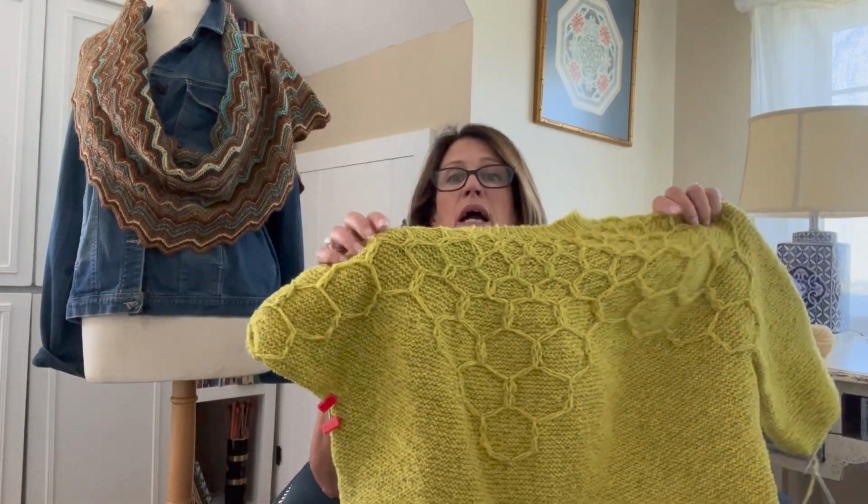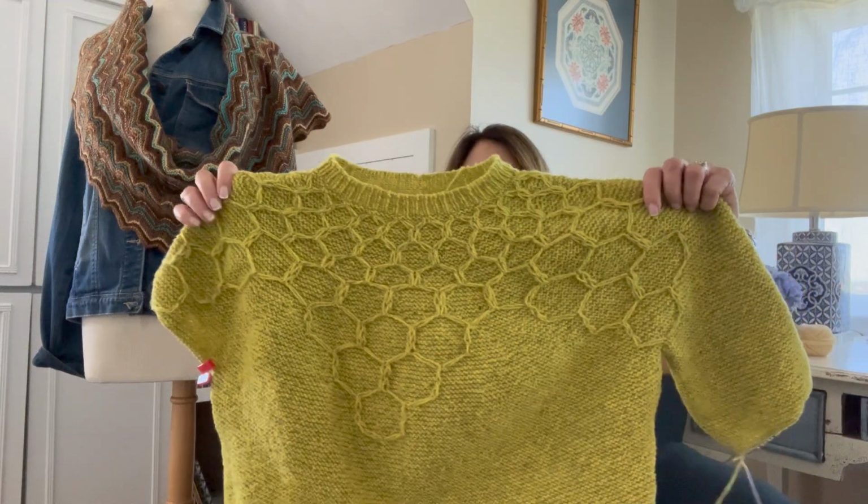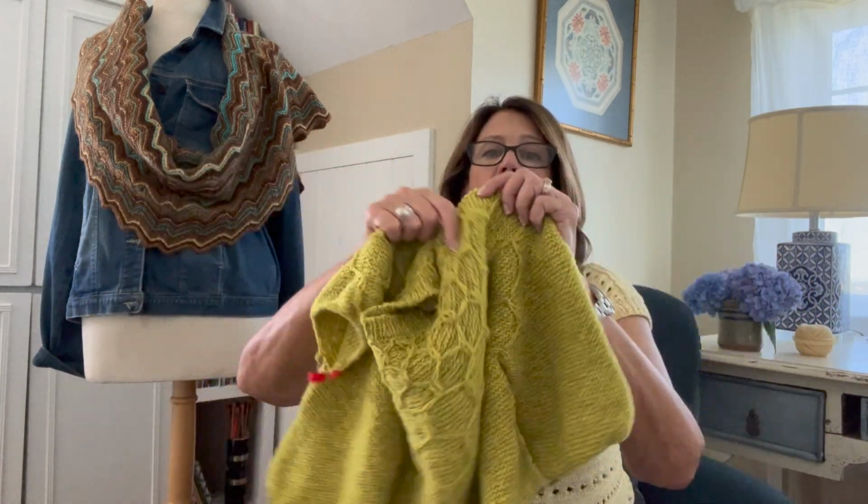And I'll be careful not to pull too tight. That's why I like to use a needle that is smaller, so that I don't stretch those needles out. That's why I like to use a nice long needle, so I'm not tugging or pulling. And I don't see a row. I didn't see a row in my Alpine. I don't see that row. I didn't see it in my Alpine Bloom either. So just a gorgeous design.